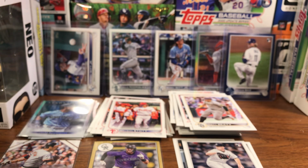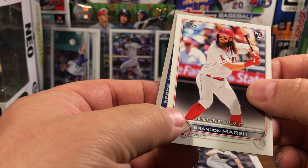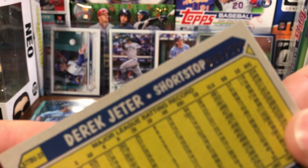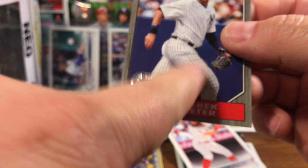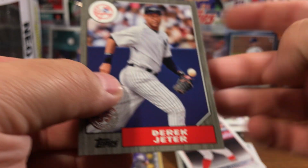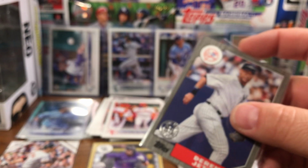All right, let's see who we got for and what this is. Oh, nice. Oh, sweet, it's numbered. Derek Jeter, let me do it. Derek Jeter, 46 out of 299. I think this is a black for my PC, for my Yankees. It's white stuff. Oh, there we go. I got it. Nice. I think I hit the Derek Jeter blue, too.